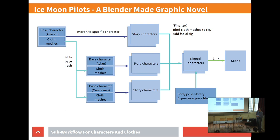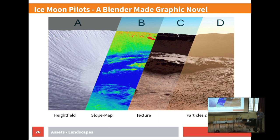So I skip that because you've probably seen that. Landscapes, I can also skip that. It's mostly a mesh with a displacement modifier. Then I try to get a slope map out of that with a normal node. And then I can use this slope map or slope function to have different materials for flat or for very steep terrain. Works quite well with ice.